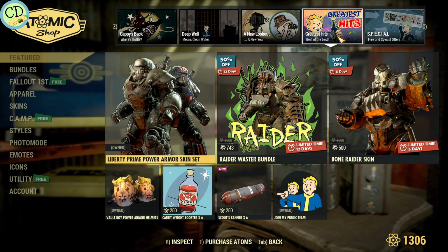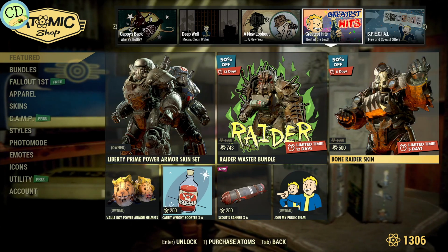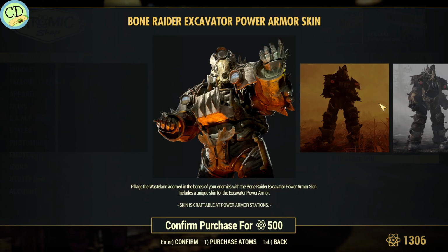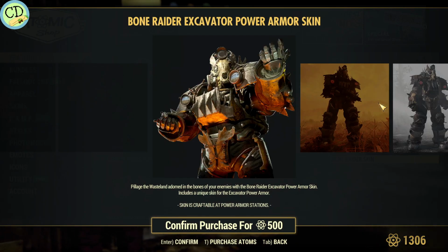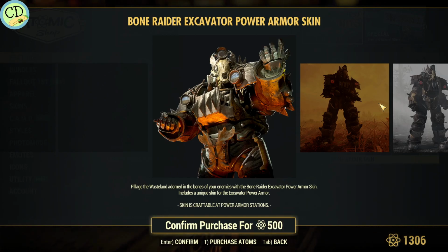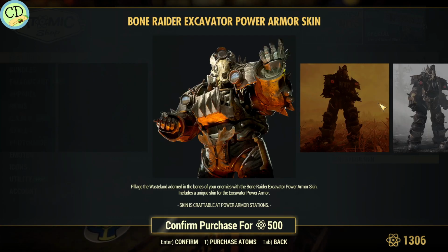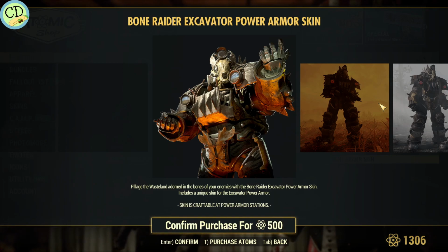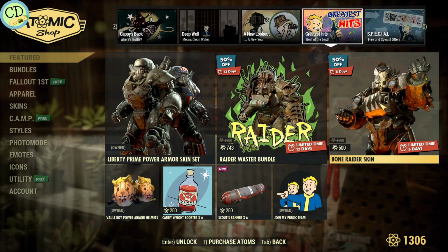Greatest hits this week. We've got the Bone Raider skin, 500 atoms. Interesting. It's for the excavator power armor. Kind of a cool looking look, honestly. For 500 atoms, yeah, that's actually worth it. That would actually be worth the money if you really are into the whole Raider thing. That would definitely be worth it.